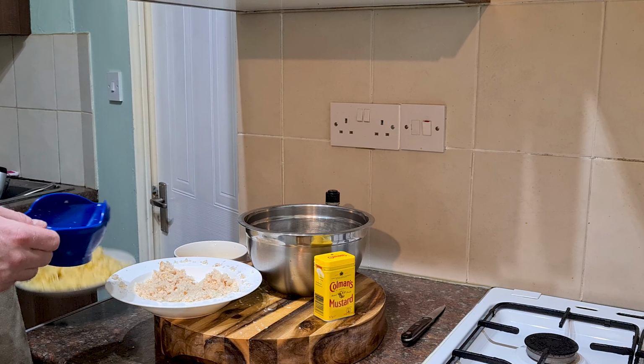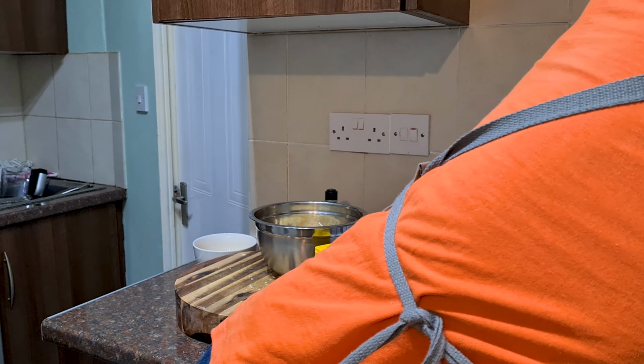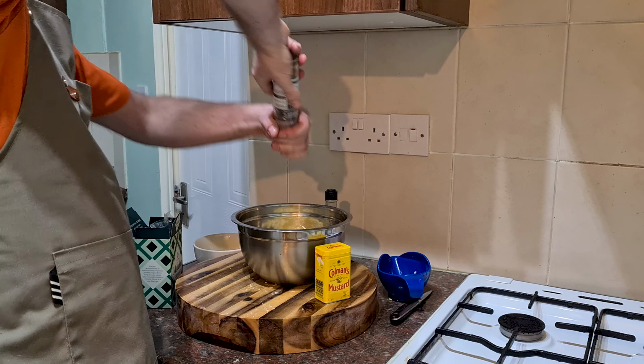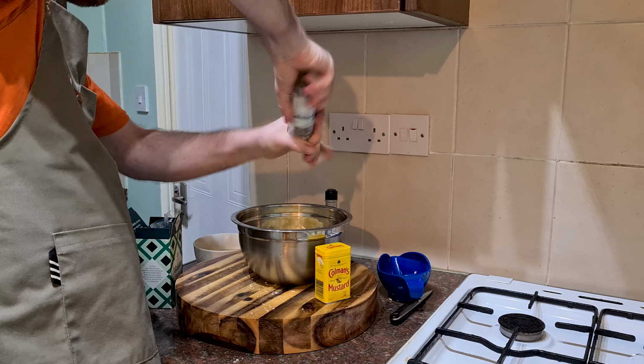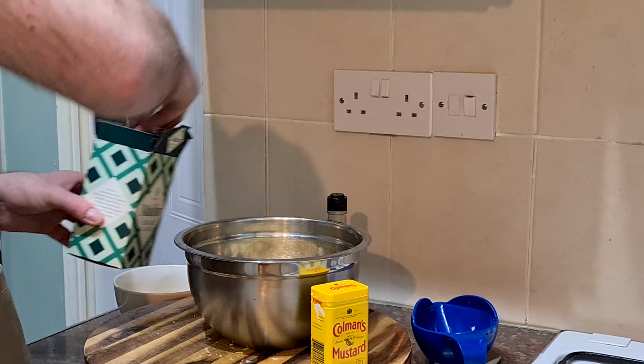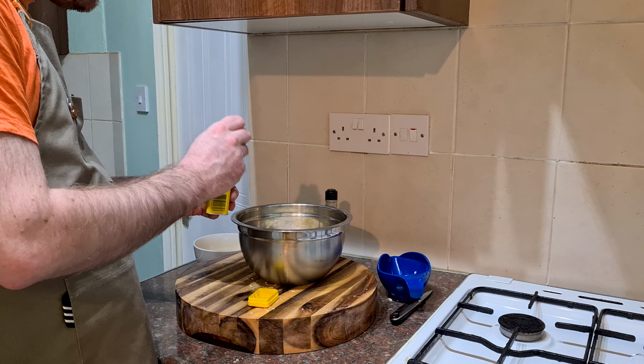The cheese I've already measured out, so that can go in. Get the old salt and pepper. You didn't say how much, but just go by what you want really. So a good few twists of the pepper mill. Some salt again, just to taste. Then I'm going to add a teaspoon of mustard powder.